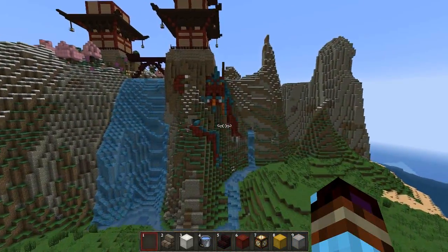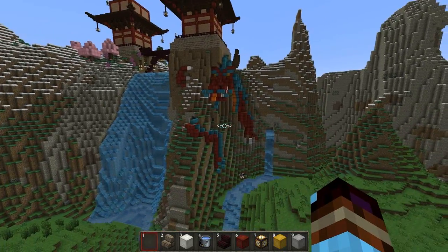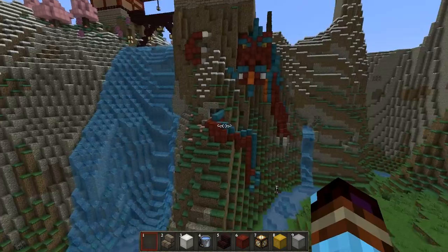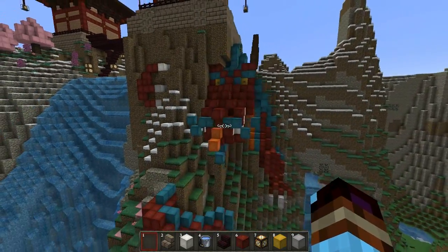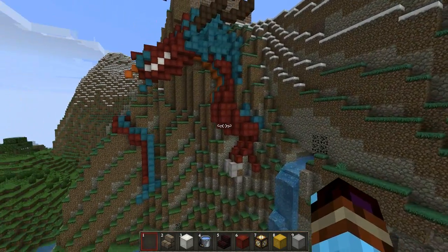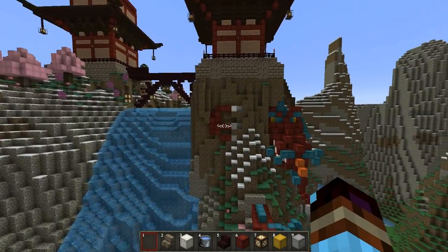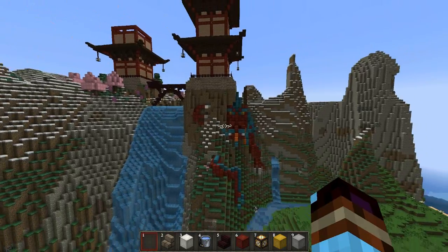So I've completed the dragon here. I took off the tree because it was a bit in the way, and I'll explain what it's supposed to be. As I said before, we wanted to make it look like it was coming out of different parts of the mountain. So the tail is coming out of this hole here, and then you've got the head over here sticking out. One of the arms is breaking through this part over there, and the other arm is clasping onto the side of this tower over there. So he's got a firm grip on the tower.